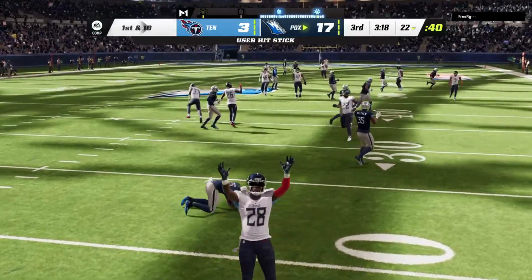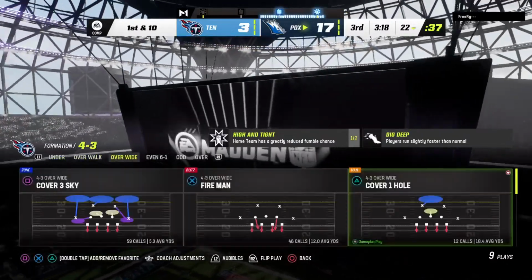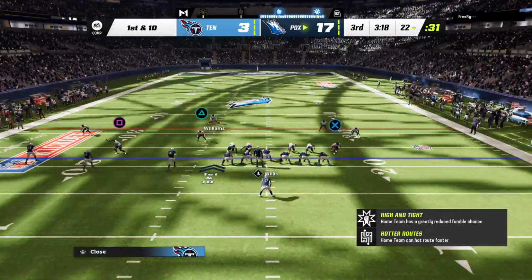Here's Jones. A big kick that time, 52 yards. And they will take over 1st and 10. The offense now at the line, ready for their next drive.